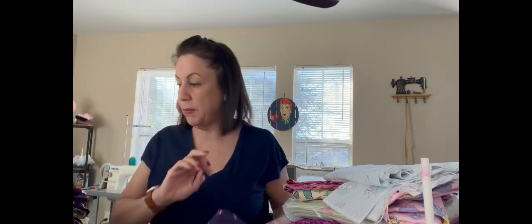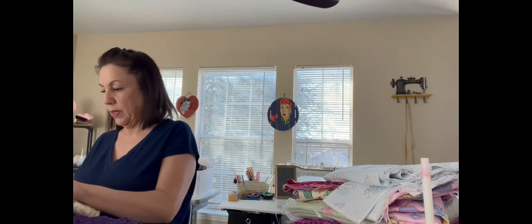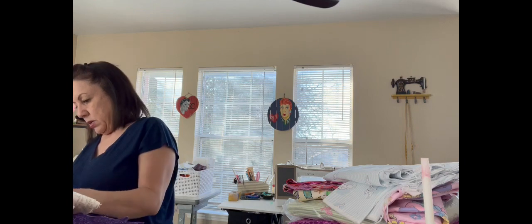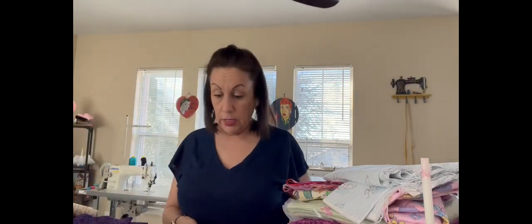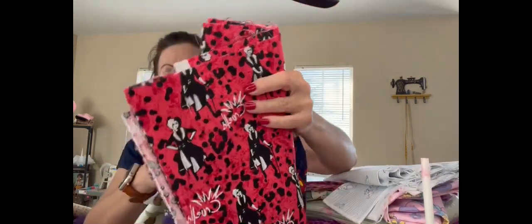Then we have, let me make sure this is all I have for this group before we go on to that one. Maybe I'll throw that one in there. And maybe we'll throw this one in there since there's not that much. Okay, so these, let me get this out of the way. Okay. Next bundle is going to be, this is a yard, a Cruella.